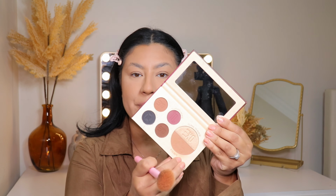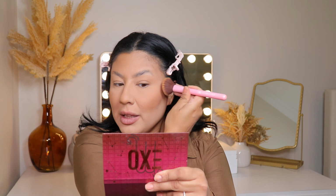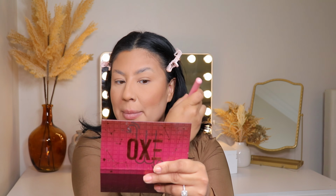So I'm gonna take the bronzer down here. It's called Energy. It's kind of similar to the Huda bronzer. I feel like it has a nice blendable formula. Like, you see what I mean? It's not super pigmented and I love that about it.